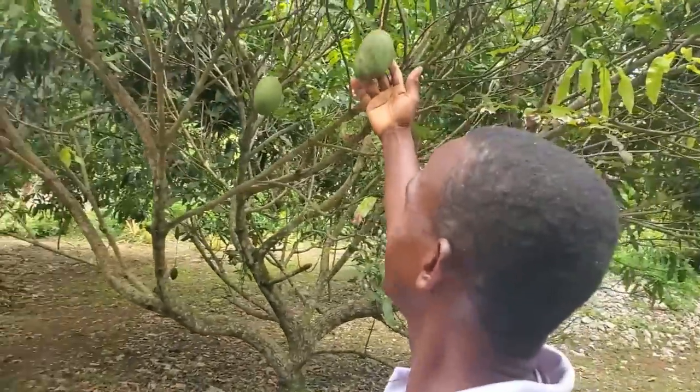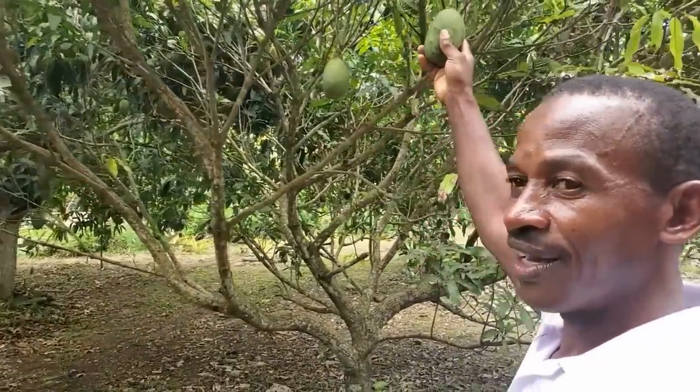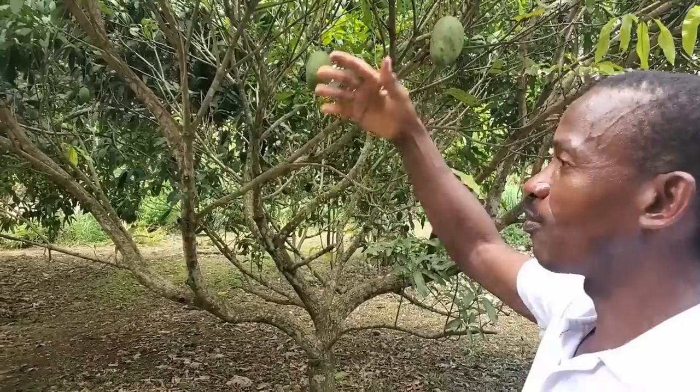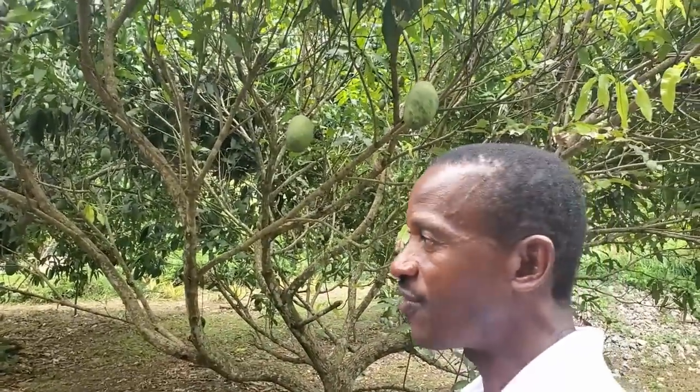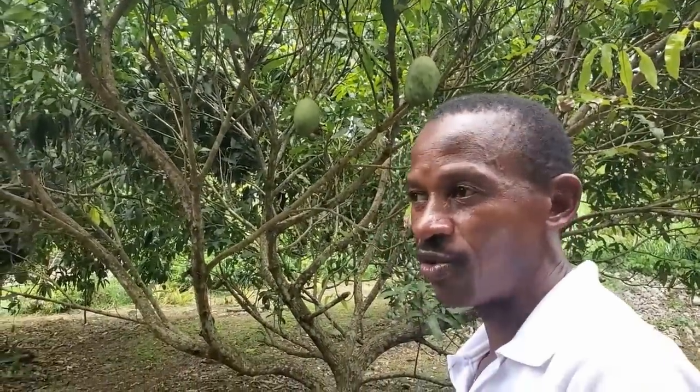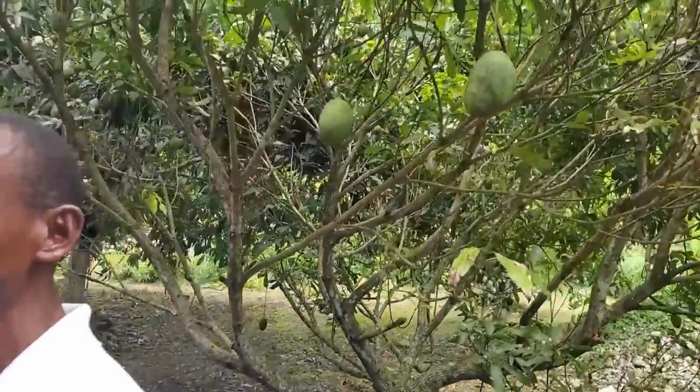Yeah, so again, here we have some more Julie mango. Most of these mangoes that we have right here on the property, on average, are between 100 and 250. Jamaican dollars, yes, between 100 and 250. So if you're buying a single mango, that's the market value for each mango.